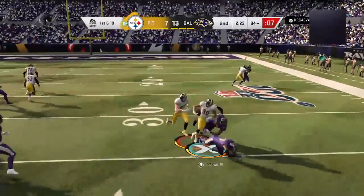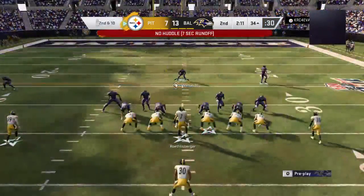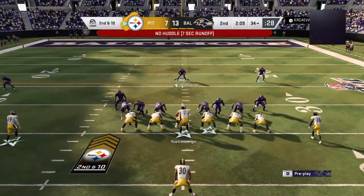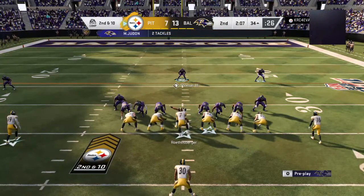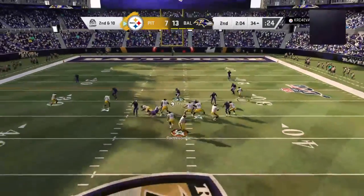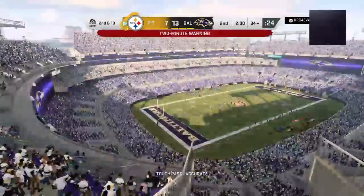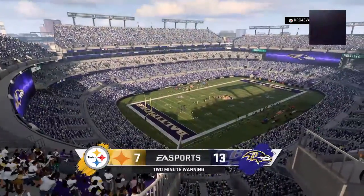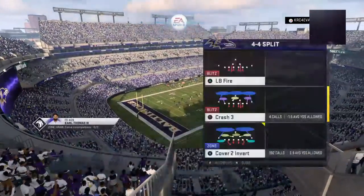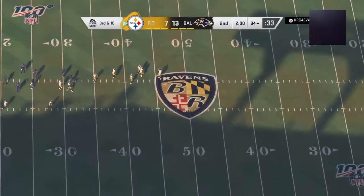Right back to Conner here on 1st. And just no chance of turning the corner. He can only get back to the line of scrimmage. 2nd and 10 coming up. Throwing on 2nd down, Roethlisberger. And that'll be incomplete. Took a pretty good shot as he tried to pull that one in. Couldn't hang on on 3rd down.